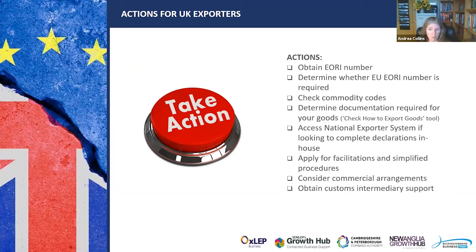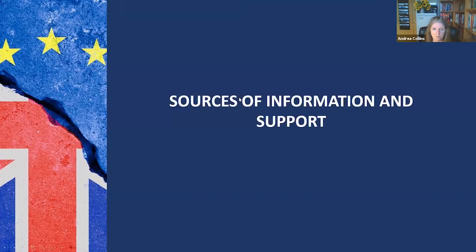Take a look at the national exporter system, as I mentioned, for making your own export declarations. Take a look at the facilitations and simplified procedures, especially the entry and declarants record from the 1st of January. I think that will help enormously. Think about the Incoterms, like I mentioned before. And again, I can't stress the importance of a good customs intermediary at this stage.